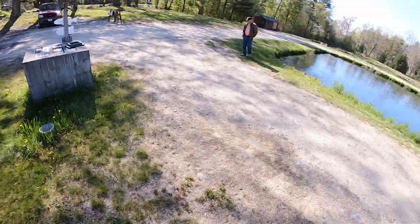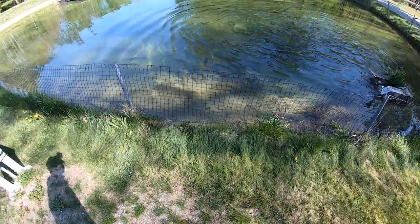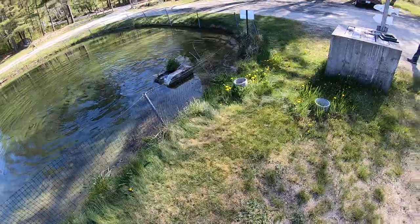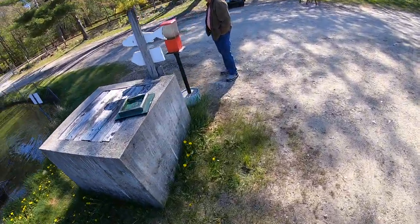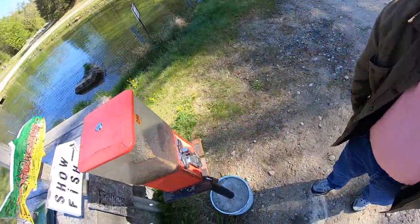Man, they are so hungry. Yeah, that's a brown right there. Those are browns. Yeah, there's some browns in there too.